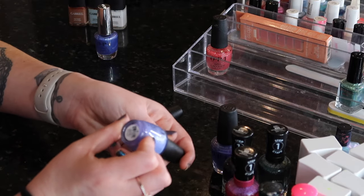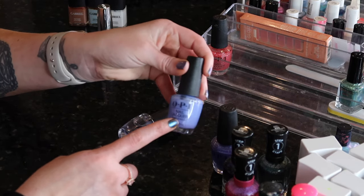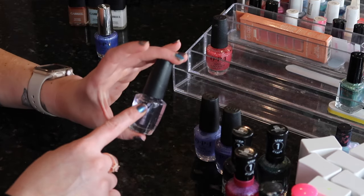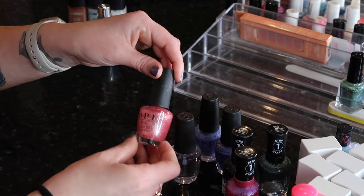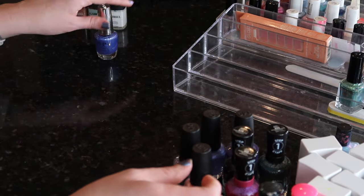I'm also gonna keep this one. This is Show Us Your Tips. I really enjoy a periwinkle shade like this as well. And then I'll also keep my top coat from OPI, as I really enjoyed this too. This is Pixel Dust, and I love a sparkly pink shade. So we're doing well, right?